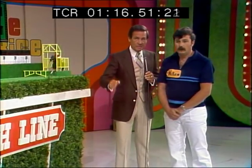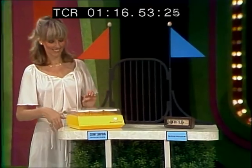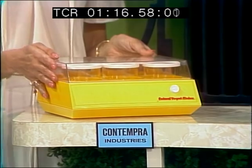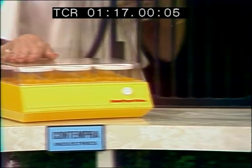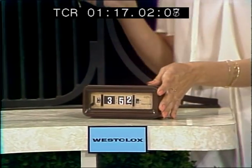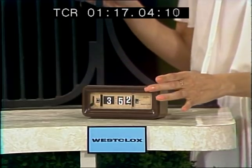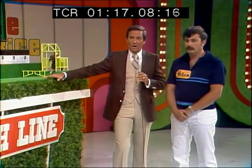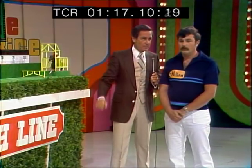Get ready to make another decision. Johnny? Contemporary's yogurt maker, equipped with covered heating system and 6 jars. Enjoy homemade yogurt at 1/3 the cost by Contemporary. And from Tally Industries, a new easy-to-read digital dial light by Westclocks. Compact design, accurate front set time and alarm from Westclocks. All right, which one of those do you believe is higher priced?